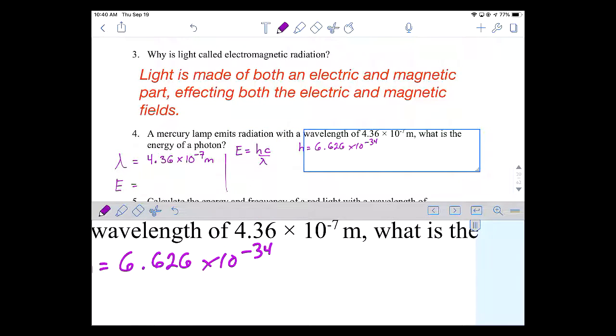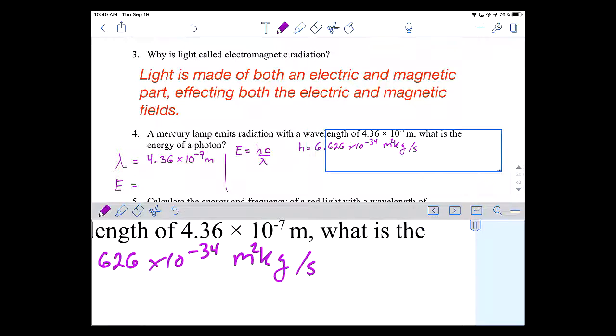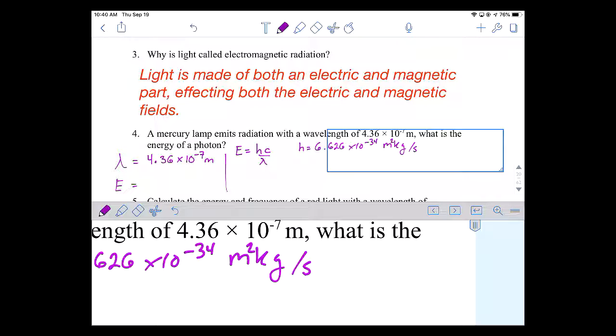And there's a whole bunch of units that I'll have to grab. Let me see if I can do it. It's meters, kilograms per second squared. Is it meters squared? I feel like it's meters squared. Is it meters squared per kilograms? Is this correct or is there a change? Yes, right. Seconds doesn't have the square. Okay, that makes sense. That would have been a joule otherwise, right?